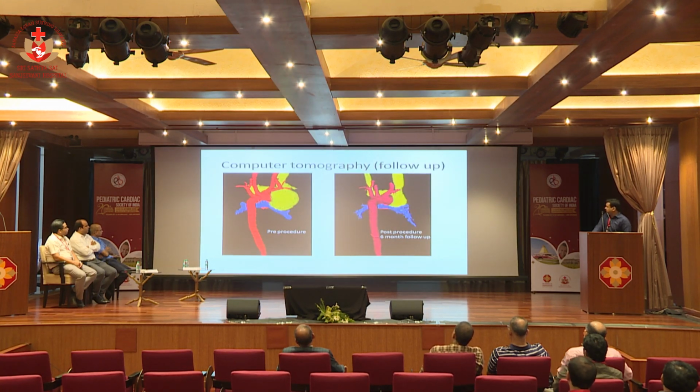So we did a CT to confirm the echo findings. The first one is the pre-procedure CT scan, and the second one is the post-procedure CT scan. Pre-procedure, the size was 31 millimeters. It has reduced to 13 millimeters.